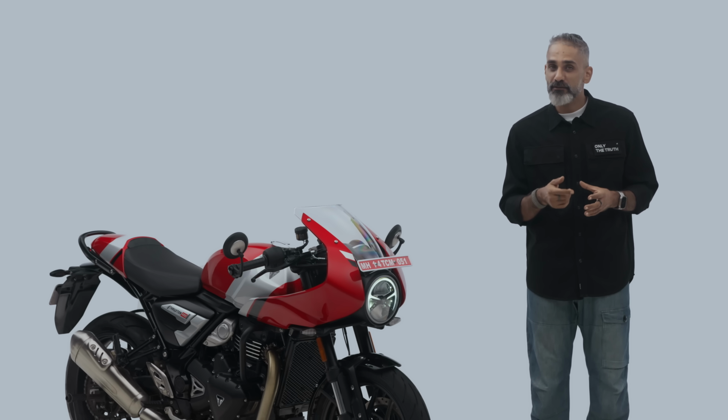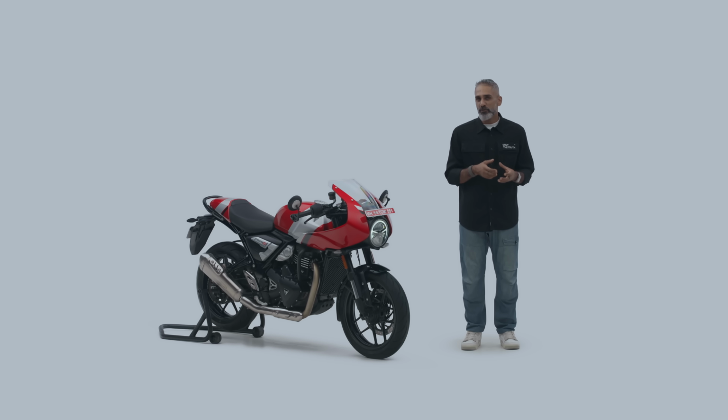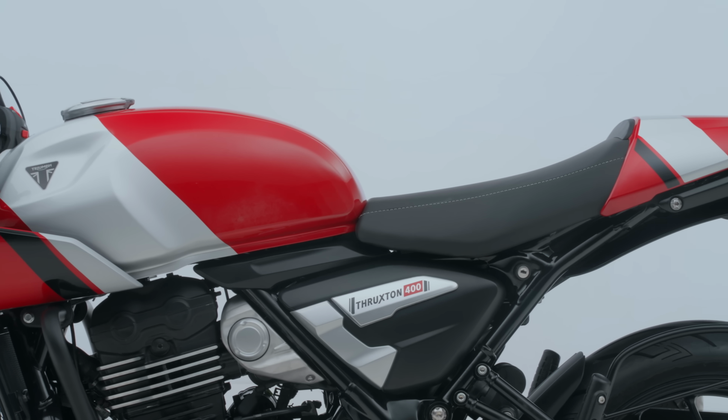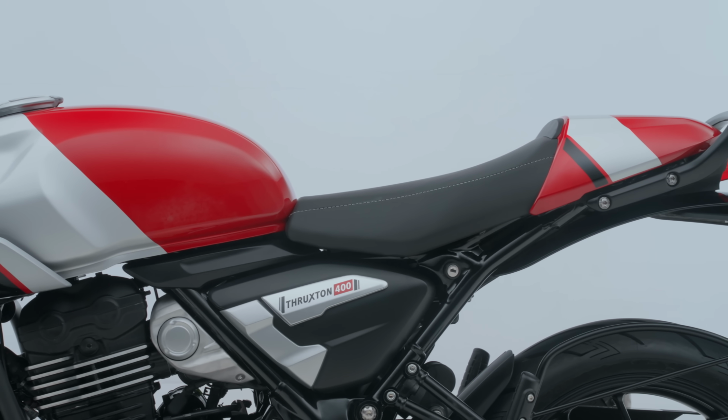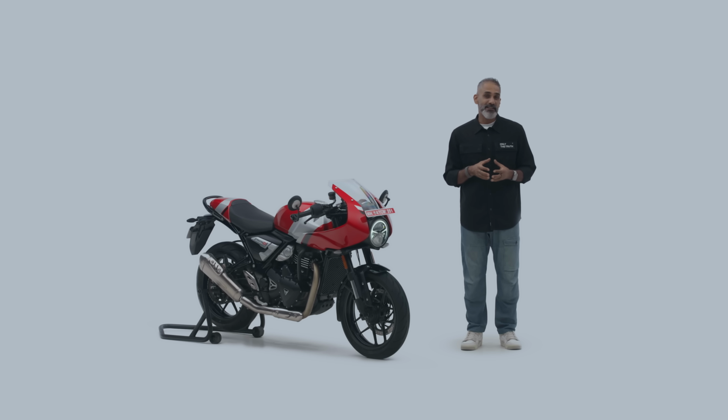The longer you ride, of course, the more pressure you're going to feel on your wrists. I think you should get used to it in time, but do you want to? And that seat, if you don't use your knees to firmly hold on to the tank, you're going to slide forward. Second, the suspension setup is quite clever.